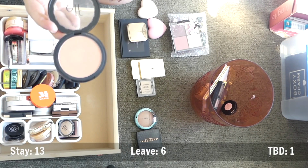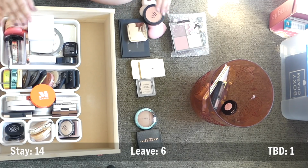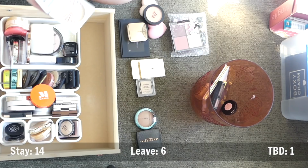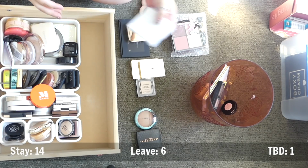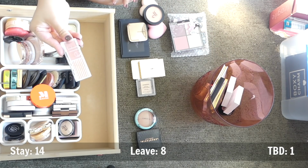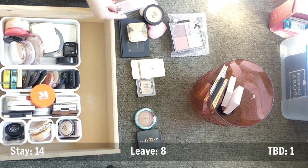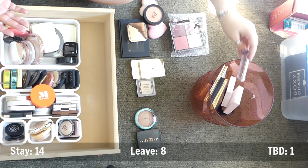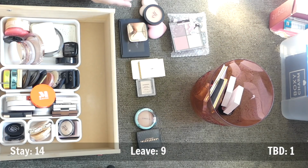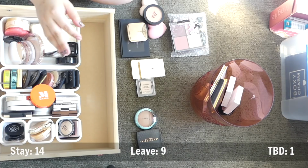This e.l.f. blush is also really, really pretty. It's like a nice peachy color. Maybe I should just, let's see, what of these? Ofra, this is so gorgeous, but I don't know that I want to keep anything from Ofra, if I'm being completely honest here. This little baby e.l.f. guy is gorgeous and lovely and cute, but I do think it's very much something that I already kind of have. My mom likes the smaller things, so I might let her try this out.